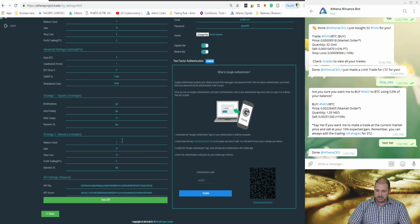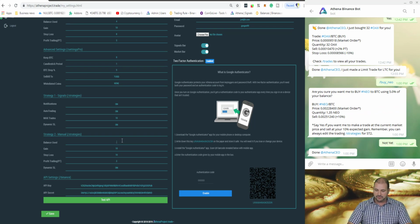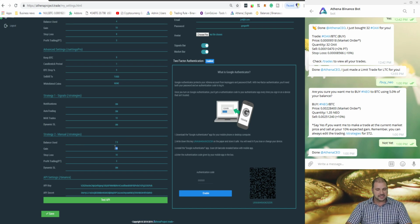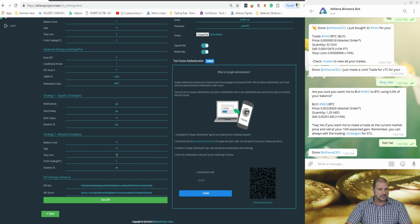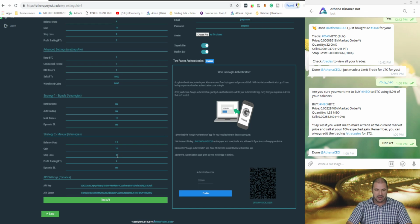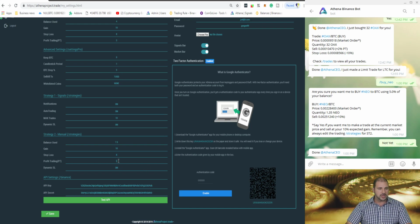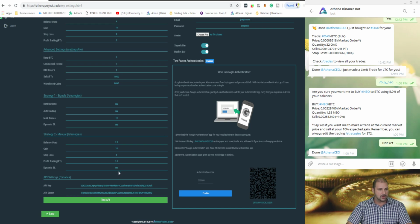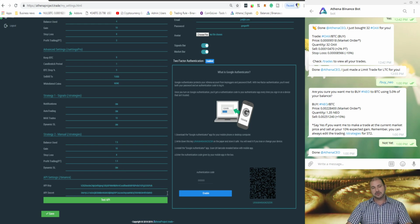So let's say, if I'm confident as a trader, I want to use 7.5% of my balance. My gain, let's say I want to set it at 10, and I want to set my stop loss at, I don't know, 8%. My profit trailing I might do at, I don't know, 1.5, and then I'm going to turn on the dynamic stop loss. So that's all you have to do.